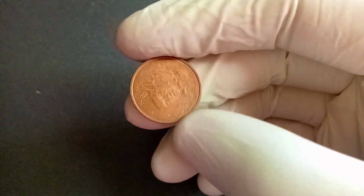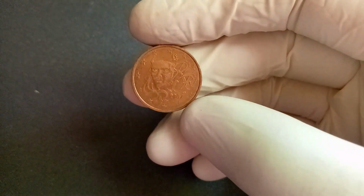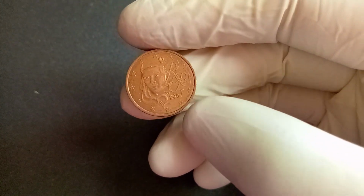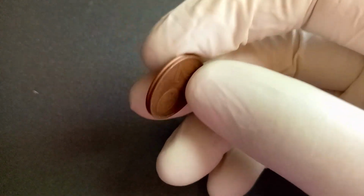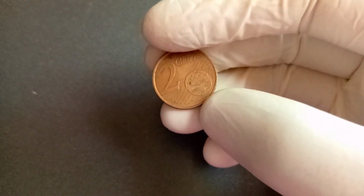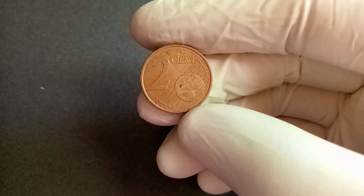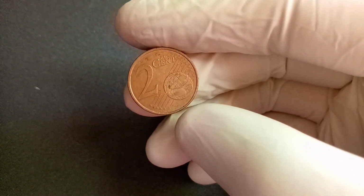Now let's talk about why this coin is worth so much. It's not just about the error. It's about rarity. Rarity drives value in the collecting world. When something is scarce and there's a demand for it, prices go through the roof. Add in the fact that it's from the modern era, a time when most people assume rare coins are a thing of the past, and you've got a perfect storm of value.